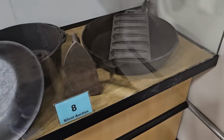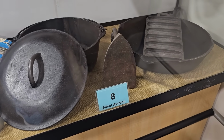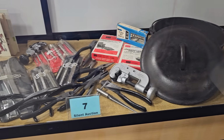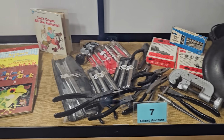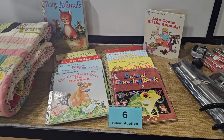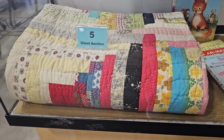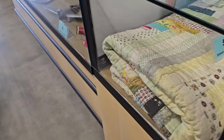And y'all know this particular Restore does a silent auction, so we got to take a look and see what they've got. Number 8 is a cast iron collection. And number 7 is craftsman tools, and they said a lot of those were actually new tools. And number 6 is a little golden books collection. They've got Goodnight Little Bear, The Cow Went Over the Moon. I can remember my mom reading those books to us as a kid, and she'd always take on the voices. Oh, I loved it. And number 5 is a beautiful hand-sewn patchwork quilt.